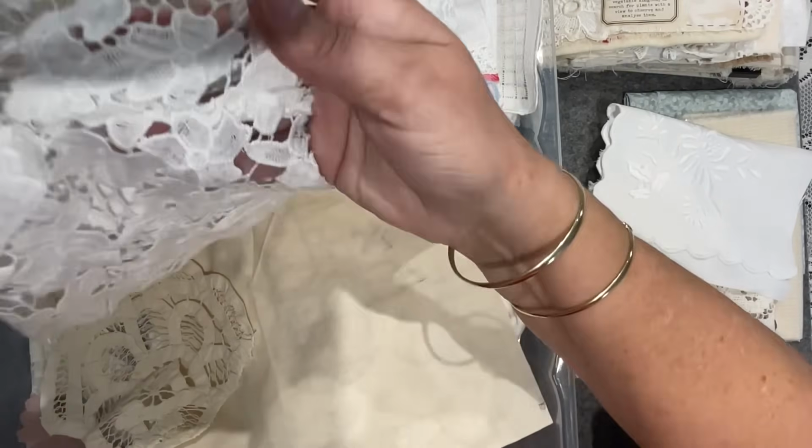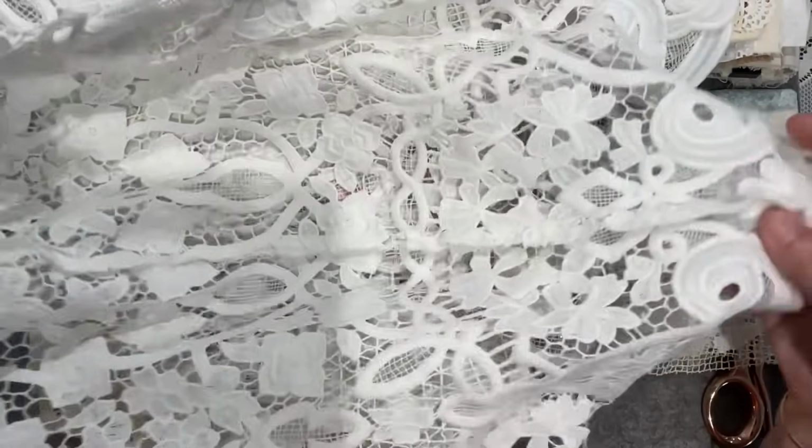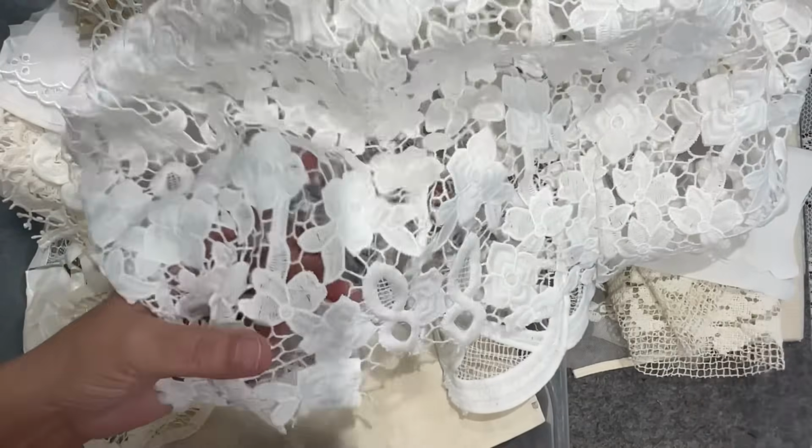Oh, look at that. What is that? See, that's a blouse. A skirt. It's amazing what you can find in thrift stores. Look at all those little flowers. I don't think I've even used that. Right, let's grab a chunk.